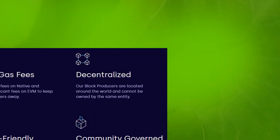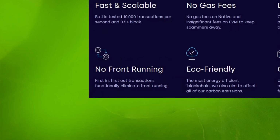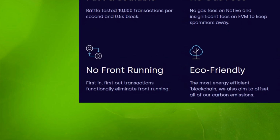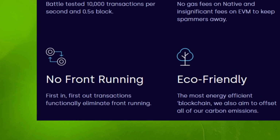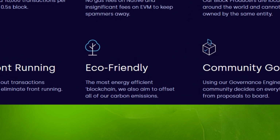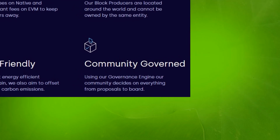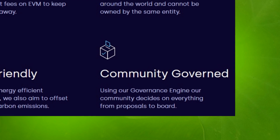are very small. They're decentralized because their block producers are spread around the world, and there's also no front running because of the first in first out transaction functionalities, which eliminate front running. They're eco-friendly as one of the most energy efficient blockchains because of their consensus algorithm. They're also community governed. Most of us are well aware governance is important when it comes to on-chain decisions, and Telos are also offering that functionality.